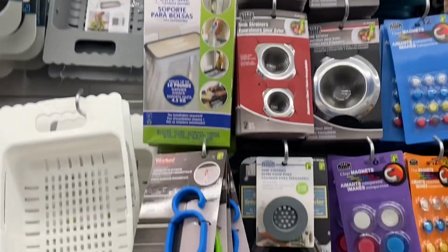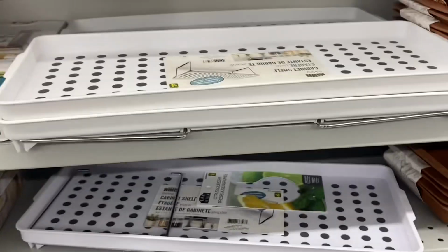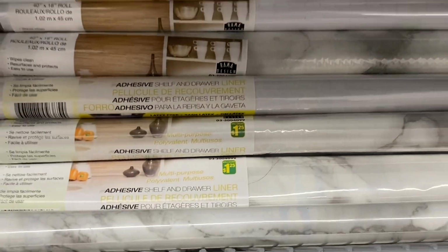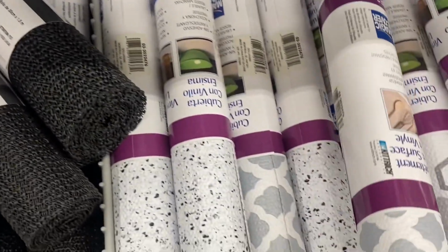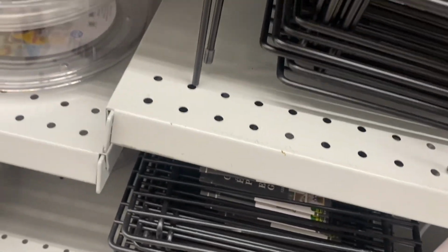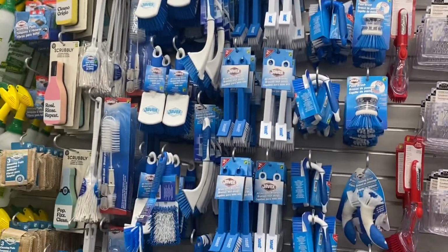This is the bag holder I saw for the first time, and then the shelves. They have really nice kitchen shelves. I already have this one under my kitchen sink, and it's actually really sturdy. This is the first time I saw this. It's $5. I really like the look, and they always have peel and stick drawer liner. You won't believe it, my first video was about how to put drawer liner in your drawers, and that was now 7 years ago. They always have really nice black and white shelves, and their brushes are so awesome.